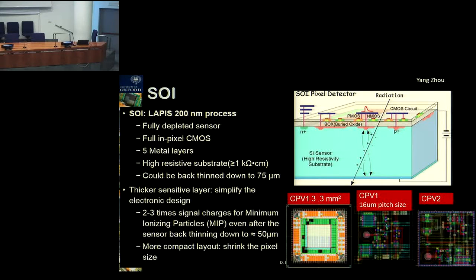They're using this Lapis 200 nanometer process, which has full in-pixel CMOS, 5 metal layers, and it can be thinned down to 75 micrometer. And again, this sensor layer can be quite thick. In the case of the Tower Jazz technology, which I didn't mention, the epitaxial layer is really of the order of 25 microns, so it's very thin. Here, instead, this layer can be bigger. This gives you more charge, of course, and, as I told you, more compact electronics.